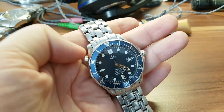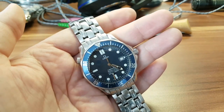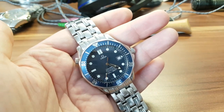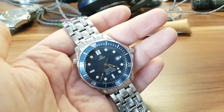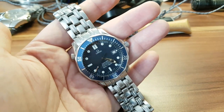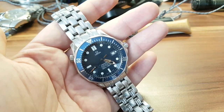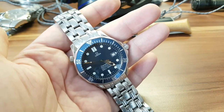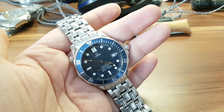This here is a helium escapement valve because this is a dive watch, 300-meter water resistant, and that's one thing. If you want to just have one good watch, you don't want to break the bank, but you want a watch that's really something that's going to last you a long time, this is the watch.